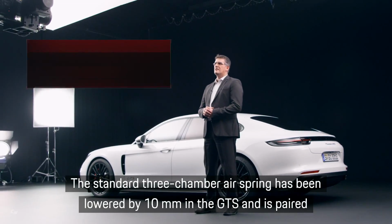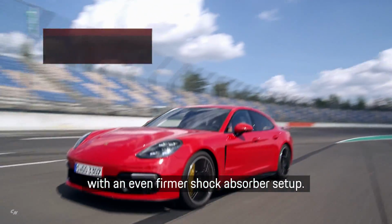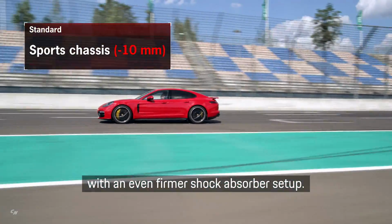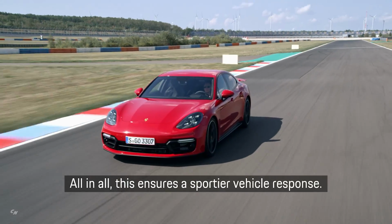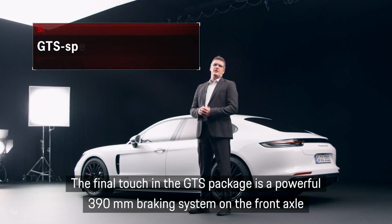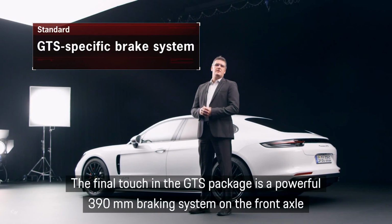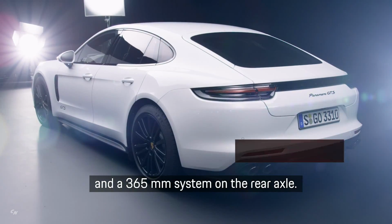The standard 3-chamber air spring has been lowered by 10 millimeters in the GTS and is paired with an even firmer shock absorber setup. You notice it, you are simply even closer to the road. All in all, this ensures a sportier vehicle response. The final touch in the GTS package is a powerful 390mm braking system on the front axle and a 365mm system on the rear axle.